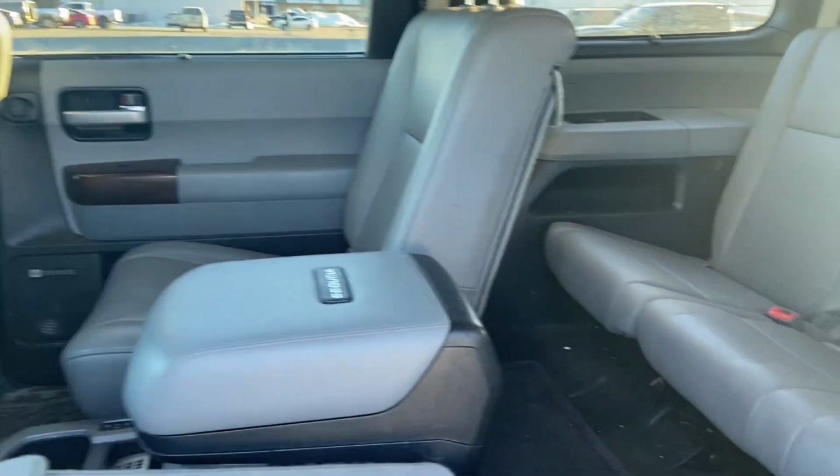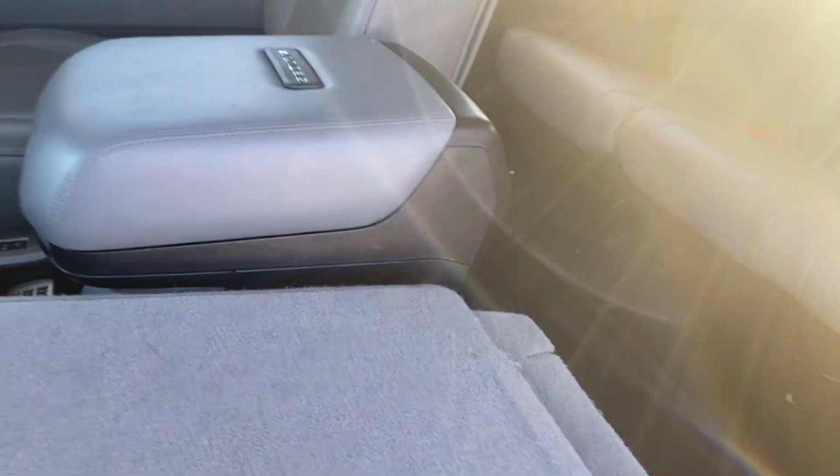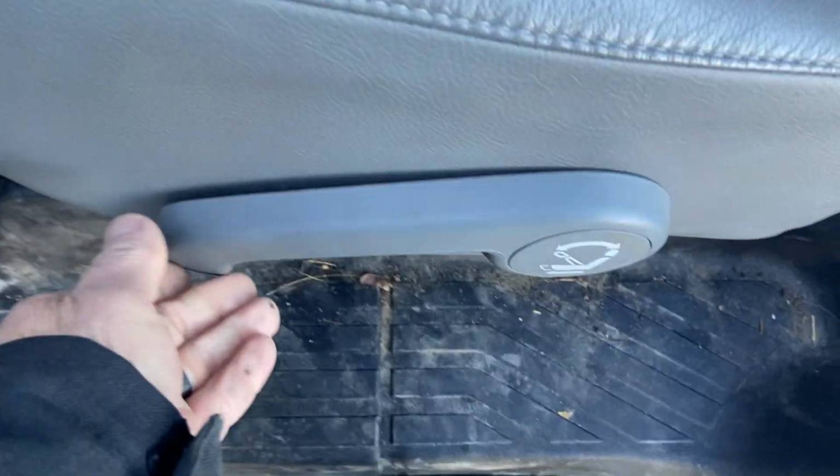And what I like about this is the back seat. These lay down flat. Makes a nice flat surface if you got something long to haul. And then to get in, you just lift this up. It goes up and boom. Lots of room to get in. It's one of the bigger back seats I've ever seen.